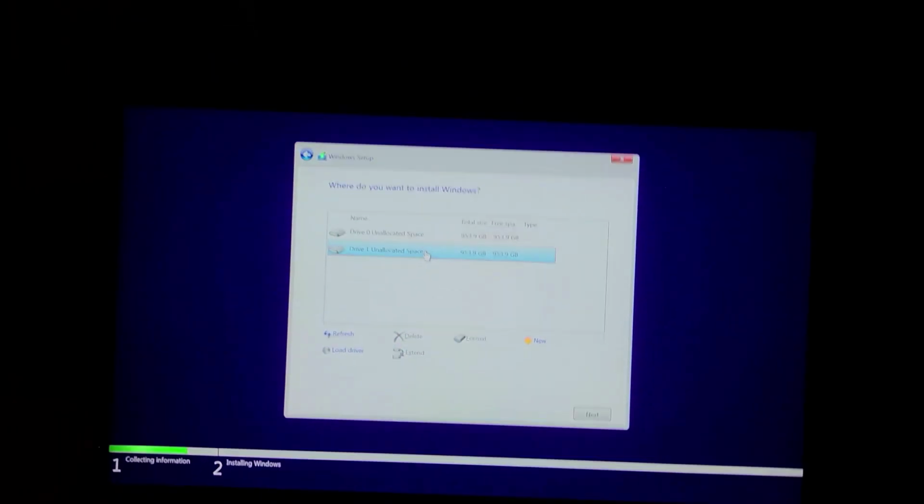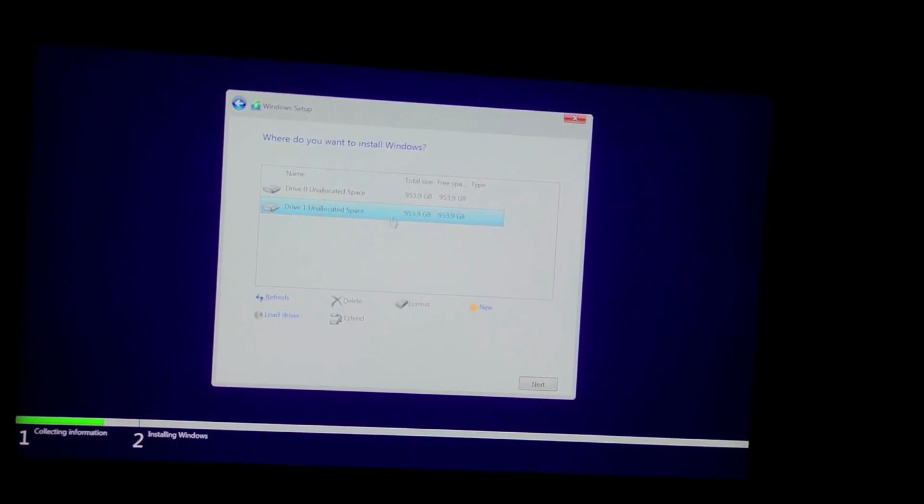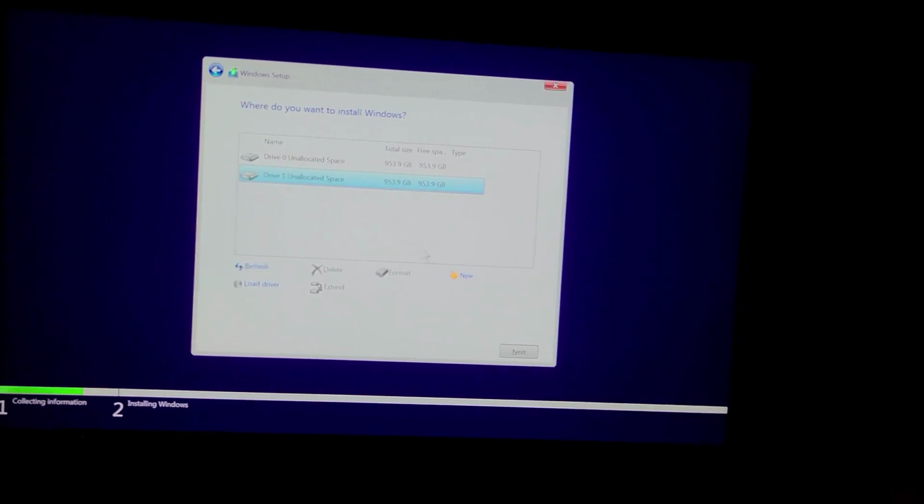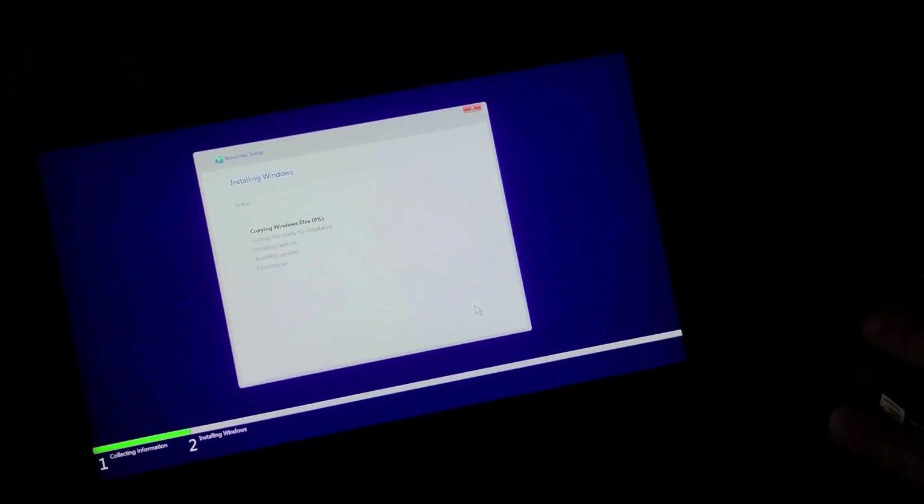Everything's good, everything's fine. Drive 1 is my secondary drive, 0, 1, so that's drive 2, and we're going to be installing Windows on this one. Now it's installing Windows. Now we'll come back when it's done. Windows is done. I haven't even done any updates or anything yet. I just went through the setup, got to the desktop, shut it right off. So now we're gonna do a boot test.